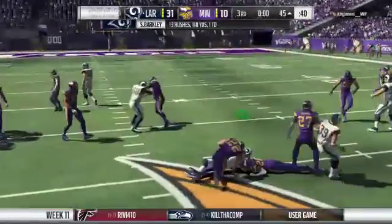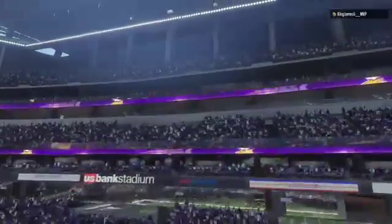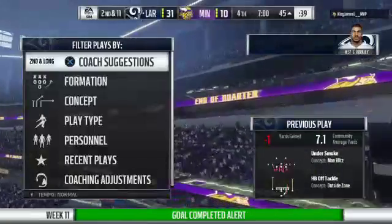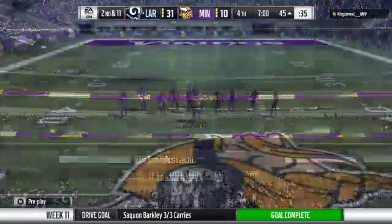And maybe a measure of revenge there. He's had his way in this one, but this time they get him behind the line. And we return, welcoming you back to Minneapolis. A lot of folks starting to make their way to the parking lot. Their guys trail big here to begin quarter number 4.